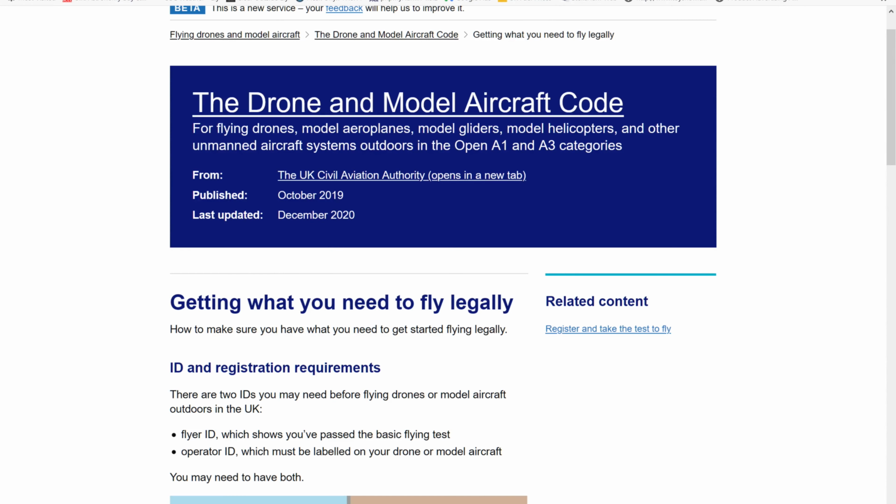Hi there, so it is 29th of December 2020 and the drone and model aircraft codes are changing, and the big question is Mavic Mini, Mavic Mini 2, do you need to take this test and get a flyer ID, or can you get away with just having an operator ID? So this is my story and this is what I've done so far today.